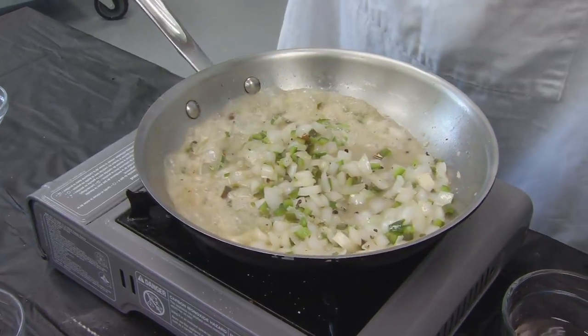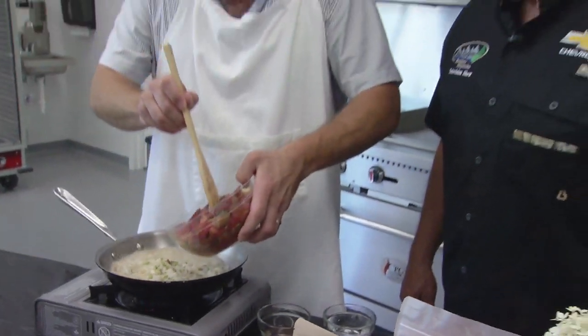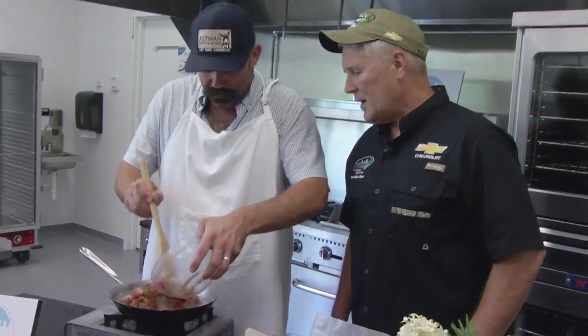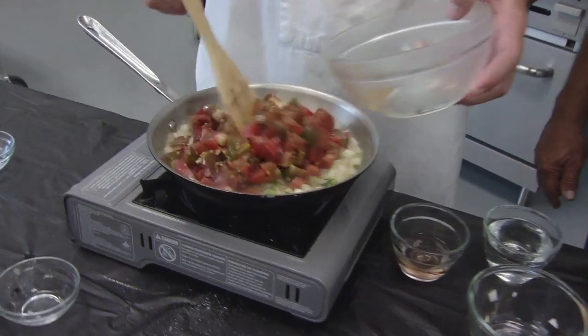All right, so now we're going to put the tomatoes in. These are Cherokee Purples. Got these over at Southern Produce in Florence. Oh wow.